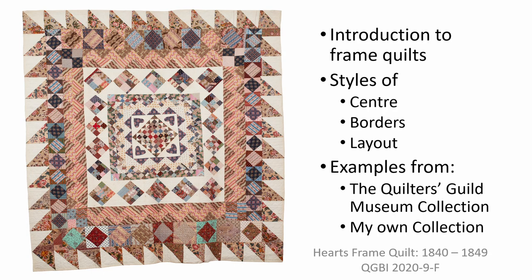After a brief comparison with medallion quilts, I'm going to give you an overview of the features of frame quilts which distinguish them, illustrated by a selection of quilts from the Quilters Guild Museum Collection and some of the frame quilts from my own collection, focusing in on these in a little more detail. I'm very grateful to Heather Audin, the curator of the Quilters Guild Museum Collection, who has kindly given permission for me to show many of the images you'll see here.